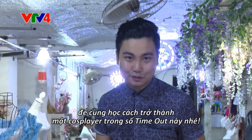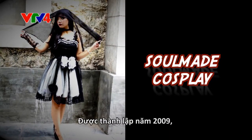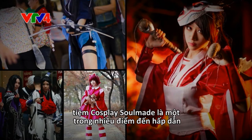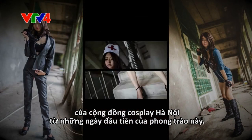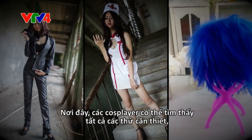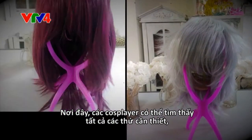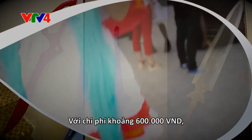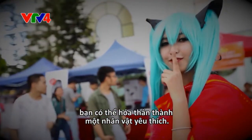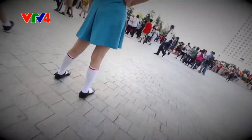edition of Time Out. Founded in 2009, Soulmade's cosplay shop is among many headquarters for Hanoian cosplayers since the culture's emergence in Vietnam. Here you can find everything a cosplayer needs, from costumes, makeup, wigs, to weapons. For around 30 baht, you can turn yourself into your fantasy hero.